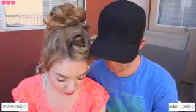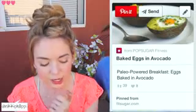So another recipe. That one. So he didn't eat this one. So this one is called the Paleo Powered Breakfast. Eggs baked in an avocado. Now it was really good.